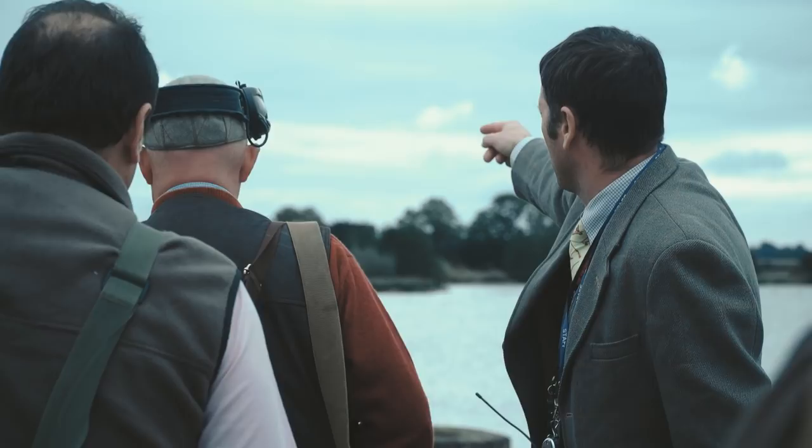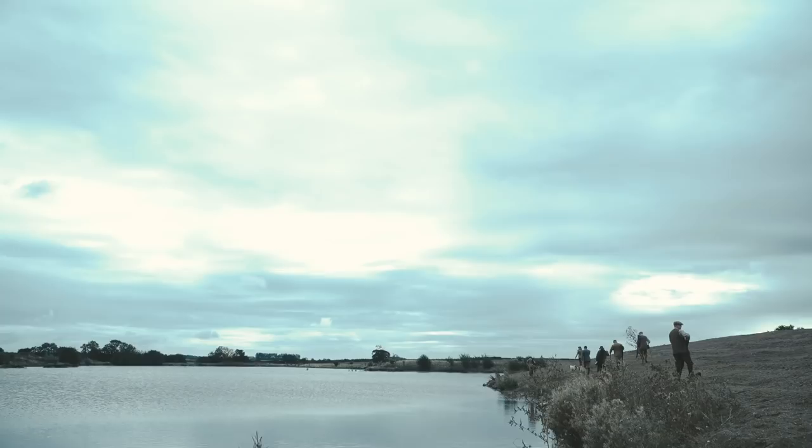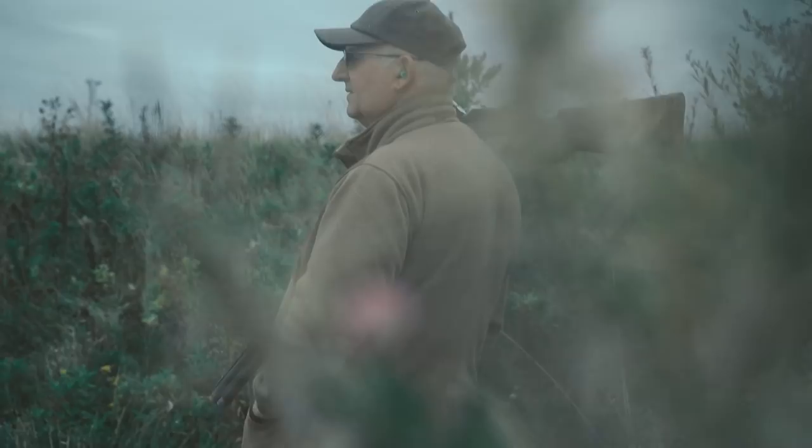Well, this is my first ever duck day. We're at Brandesburton, East Yorkshire. This is a fantastic series of ponds. They're all man-made, and this is a very affordable sport. Anybody wanting to get introduced into driven pheasant or partridge shooting, there's nothing like a few cheap days on the ducks.